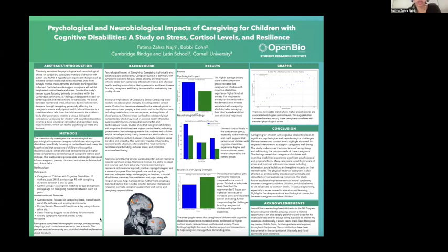And in conclusion, caregiving for children with cognitive disability leads to significant psychological and neurobiological effects. The elevated stress and cortisol levels highlight the need for targeted interventions to support caregivers, addressing the unique needs of these caregivers, which is essential for their quality of life, so they can provide better quality of caregiving for their children. And our findings emphasize the importance of recognizing the key and important role of caregiving, especially for children with cognitive disability.